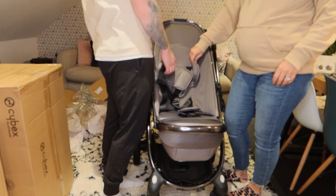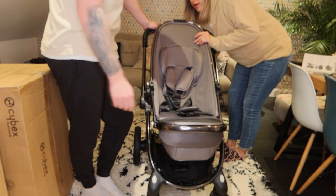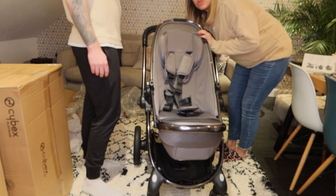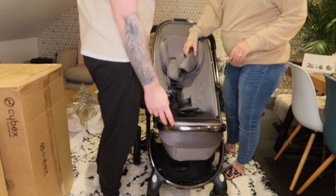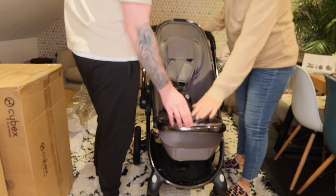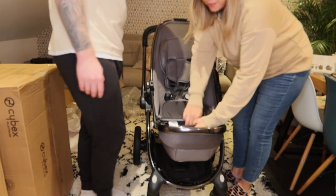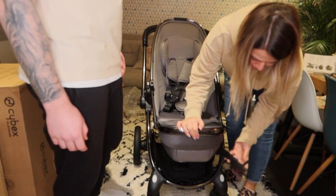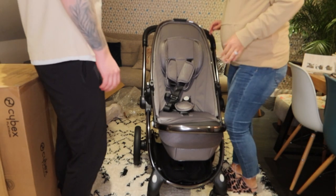Shoulder pads, feels very comfy. Yeah, the headrest is comfy. But I've seen this on the new model, where you can easily move that up and down depending on how tall they are, whereas before you had to unthread all this on the old model. It's got like a secret compartment there so you can store snacks. It's also got an extension from the bottom. Mosquito net as well, which again is handy for summertime if you're out and about.